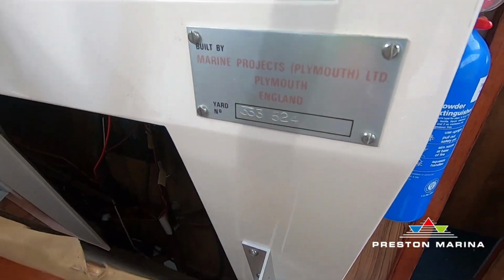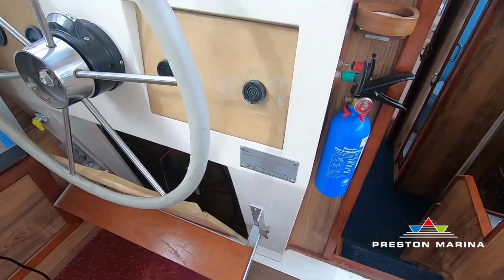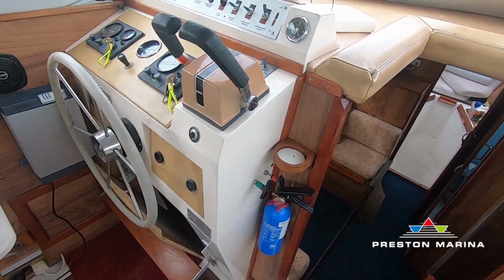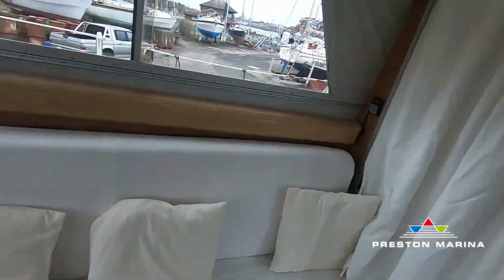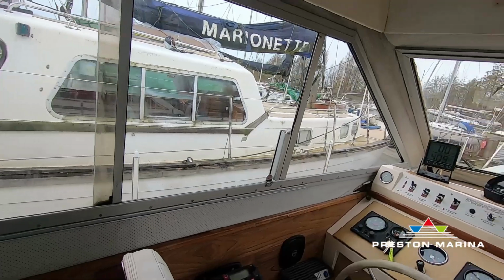There's the builder's plate, Marine Projects Plymouth. That's what they were called before they became Princess. Marine Projects is the company that originally built the Princess boats. So here we go, the wheelhouse, very spacious again, very comfortable, civilised space, nice and dry.